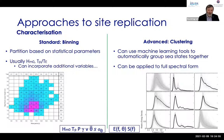But if we start plotting those, and what you can see on the right hand side of this slide here is a whole load of graphs where the black line is the average spectrum in one of those bins, and the grey lines are individual spectrums that were measured by the wave buoys. And you can see a huge scatter. So there isn't really such a thing as a mean spectral shape that we can use for a particular bin. And so what we do is we start clustering and using machine learning techniques to produce representative sea states.